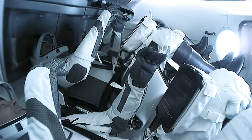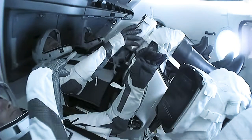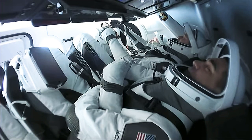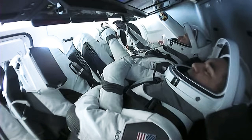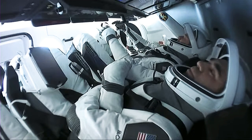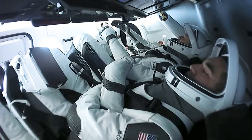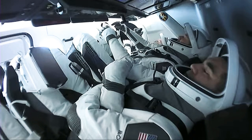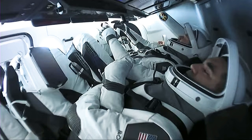Something I noticed in the schedule over the last day, basically, they actually had some unscheduled time today. They had some downtime where they were considered to be off duty. So that must have been a nice change of pace while astronauts are on station, and also while they are making their uphill journey to station after launch.